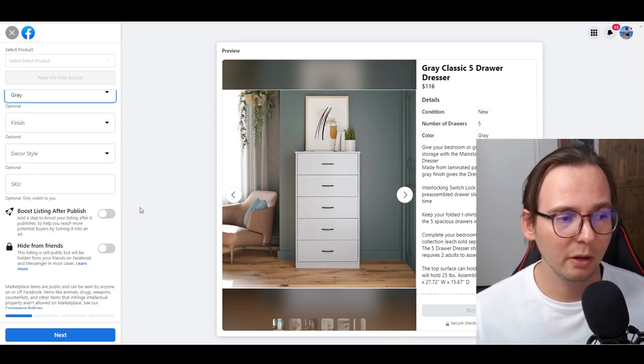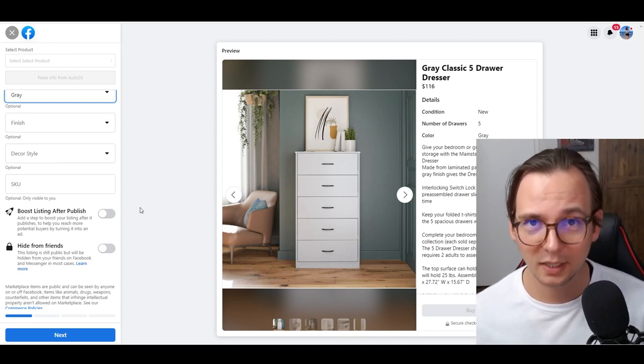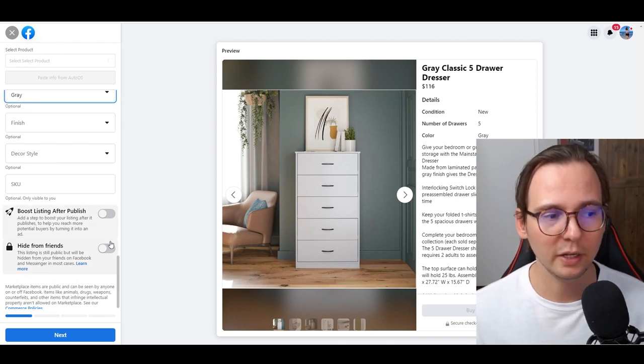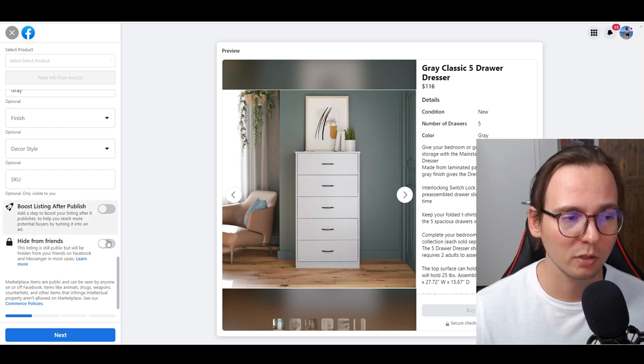There is a thing about hiding these listings from your friends. So if you don't want your friends to see that you're selling this, because Facebook might send this notification to your friends, you can click on hide from friends or leave it as it is. I don't really care if they see it. So I'm gonna go with the next.